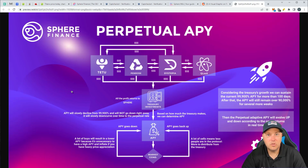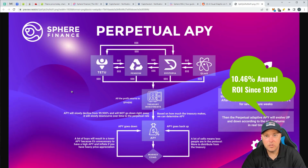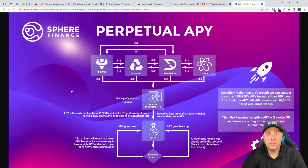You may not get to a million, but maybe you get to 100,000 if it goes down to 10,000% APY. That is still far more than what you get out of your typical investment into, say, the S&P 500, which is like 10 to 12% on average for the past, I don't know, 100 years or something like that. It's okay. It's better than the 0.01% you get out of a bank savings account. So, 10,000% APY, I'll take that all day long.